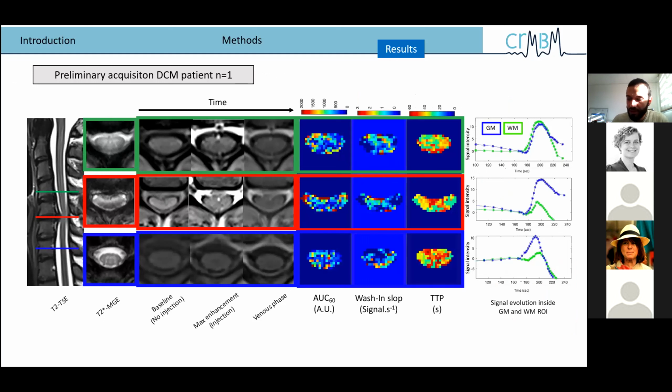So these maps have to be interpreted with caution. And now the validation of these parameters is in progress, by acquisition on more patients and by switching to 7T MRI in order to increase the spatial resolution.